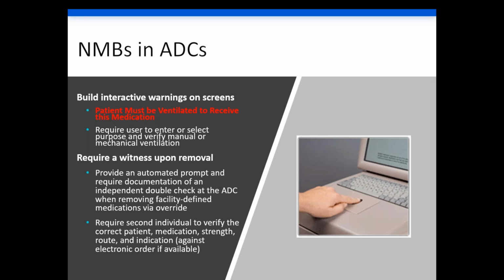So we have talked to both Omnicell and BD Pyxis about that. It was a couple of months ago, and we are going to follow up with them to make sure they're following through. They did initially tell us they would be willing to do that.